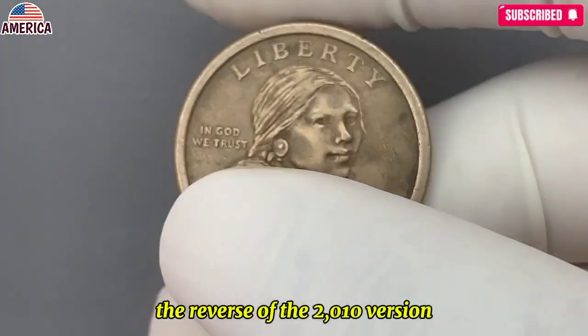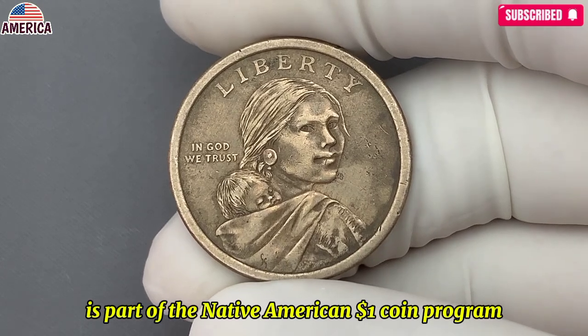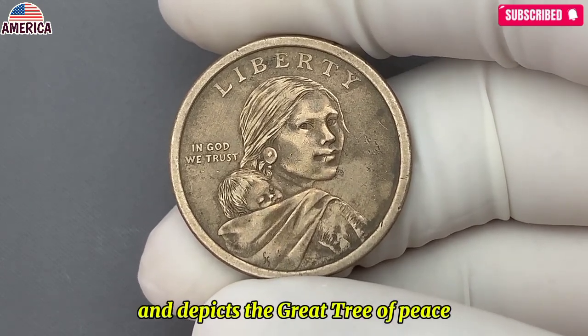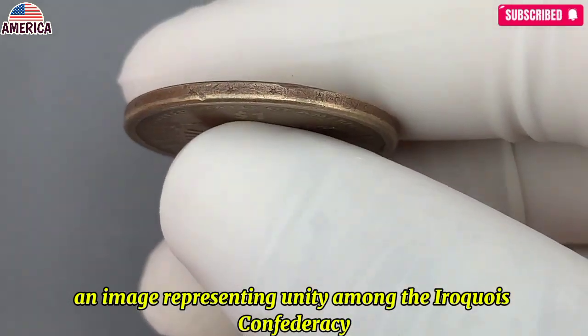The reverse of the 2010 version is part of the Native American $1 coin program and depicts the Great Tree of Peace, an image representing unity among the Iroquois Confederacy.